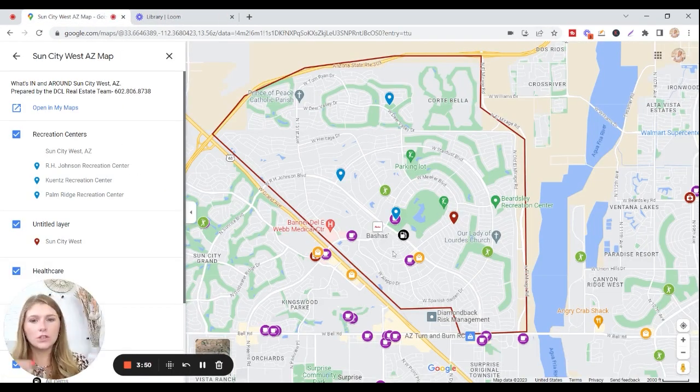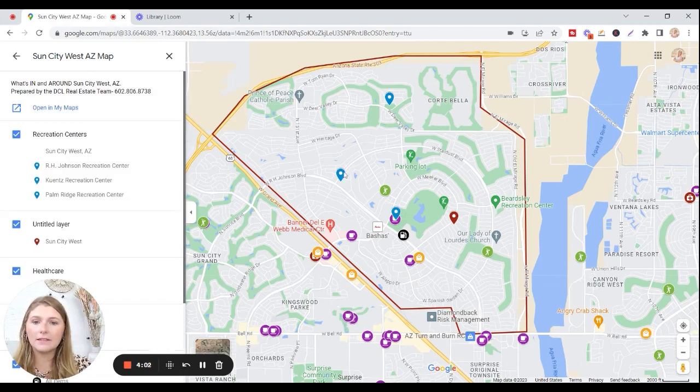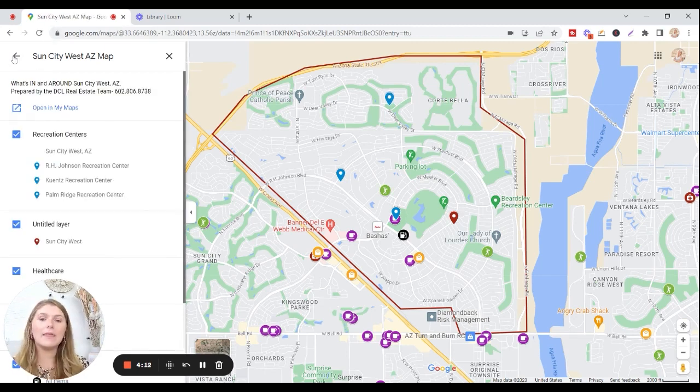Okay, so now let's talk about the recreation centers. So the recreation centers are here in blue. So you've got the R.H. Johnson Recreation Center here. This is the Koontz, I'm going to say. I don't know if I'm saying that one right. And then you've got the Palm Ridge Recreation Center. Now this is the largest one, so it's kind of central to the community here.